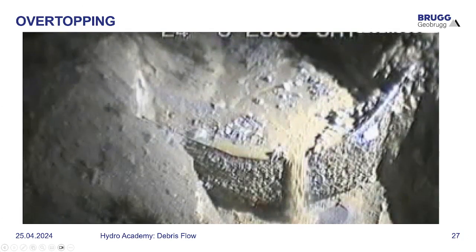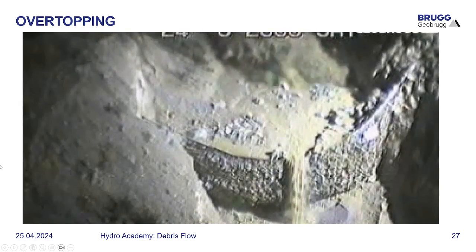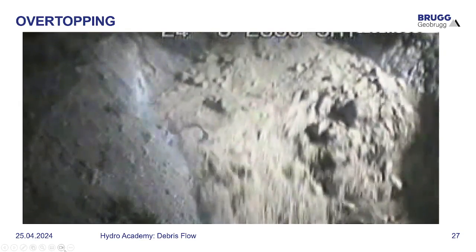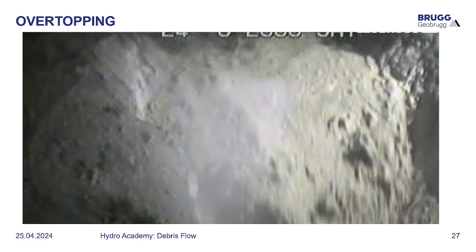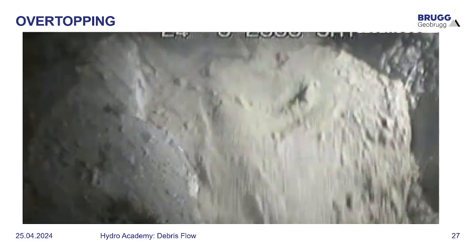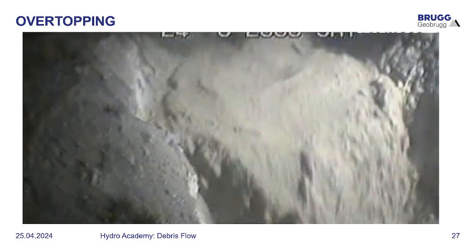And this is a little video just to show what overtopping is. So again, this barrier wasn't designed to stop everything. We just wanted to see how well they perform if they get absolutely, I don't want to say obliterated, it wasn't obliterated, but when I see this video, this is what really scares me about debris flow, so I take it really seriously when we put them in, because this is what can happen.